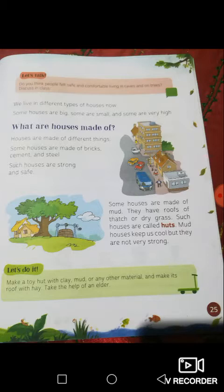Some houses are made of mud. Yes, there are some houses made of mud. You will find them in the countryside, right? Ask your mommy and daddy to take you on a trip the next time. And when you go on a road trip, you may see lots of mud houses on the side or in the countryside, right?